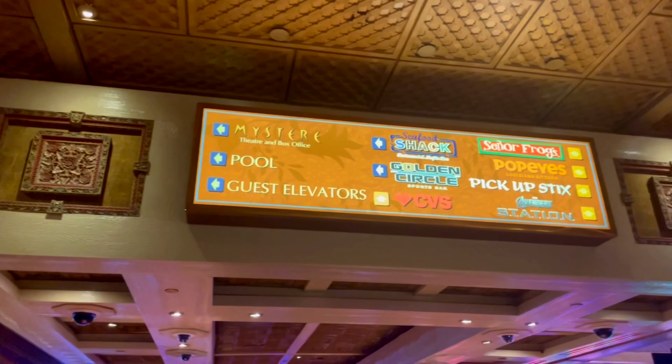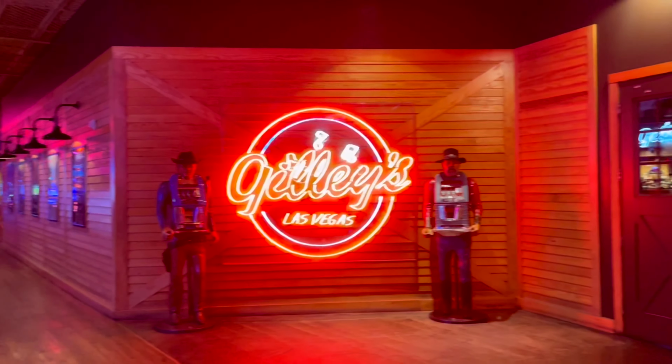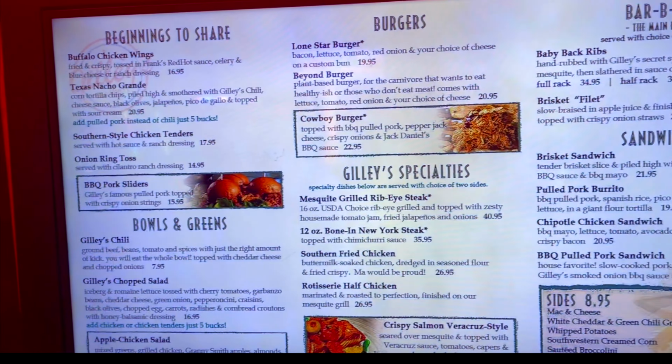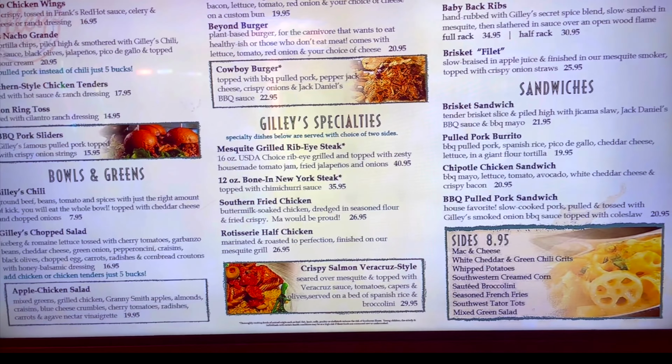There's not so much choice of where to dine, but there's enough. Over here you have Gillies, which is like a country bar. You could go line dancing. There's a mechanical bull. It's supposed to be a lot of fun. And let's talk about the theming.